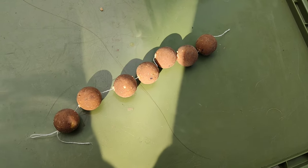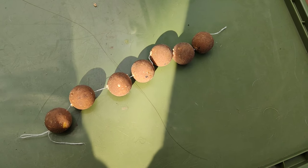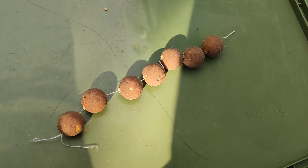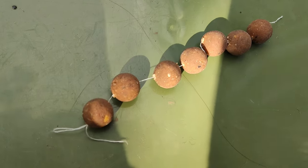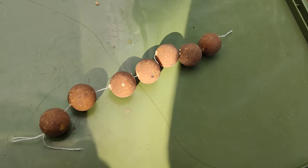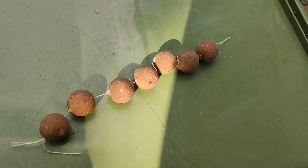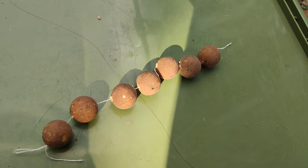This is a stringer for anyone who's never used them. Maybe younger fishermen stick to PVA bags or solid bags. This is a quick way of getting some bait out around your hook bait. PVA string. I just tie a loop at each end on there. There's a loop at the end, and just hook it on your hook. Sling it out there. I'm going to give this a go. I'm hoping it will travel quite a distance to the furthest bank.